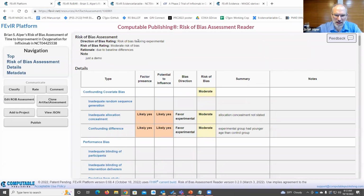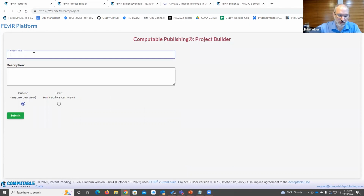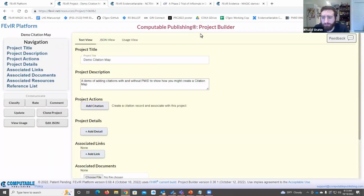If you are wanting to make a citation map and cover many of these things, what you could do is actually, we'll go to the project builder, and I'm just going to make up a project. We'll go demo citation map, a demo of adding citations with and without PMID to show how you might create a citation map. I may not be understanding the question, but we'll go ahead and make this demo citation map. And now we've created the project.